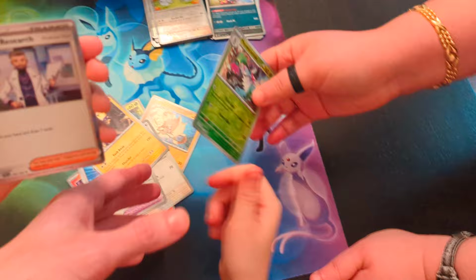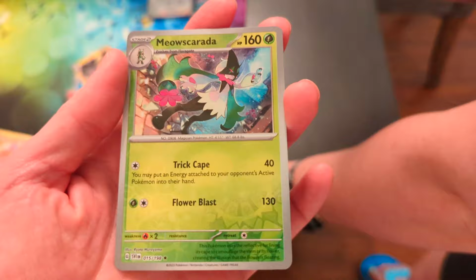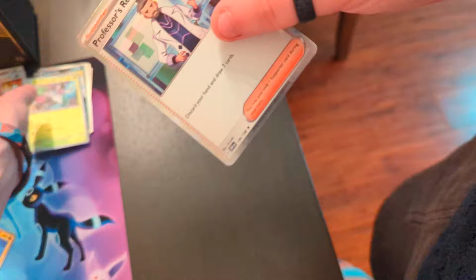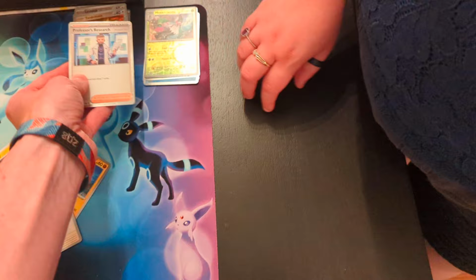Meowscarada? I don't know. That's what Professor it is. It's Turo. I always forget. That's how you pronounce Turo. Alright. There's Meowscarada. Evolves from Floragato, which is cute. And of course, we know Sprigatito, which is the original base Pokemon. And there's Professor Turo. And yes, we have still the Koraidon gold card.